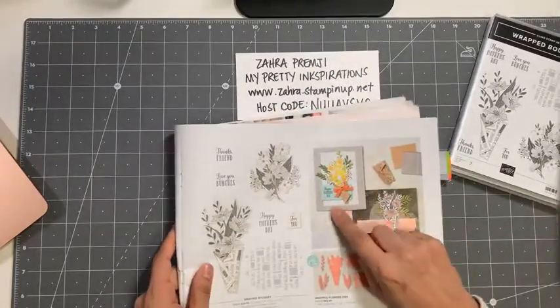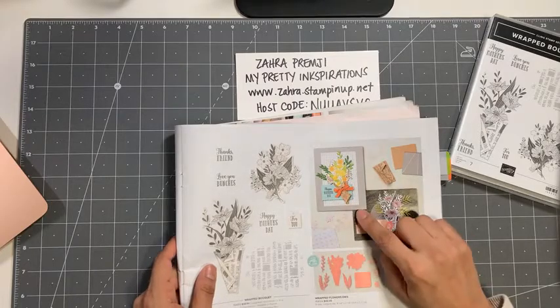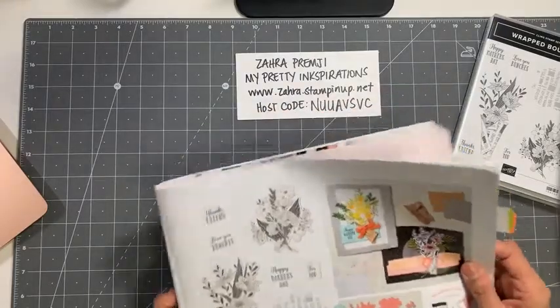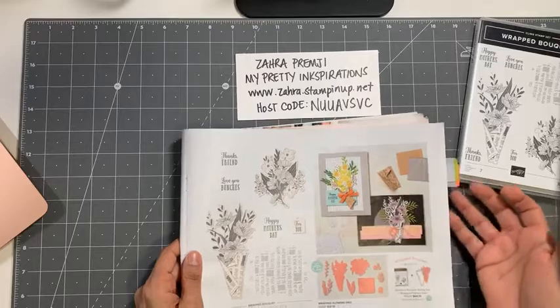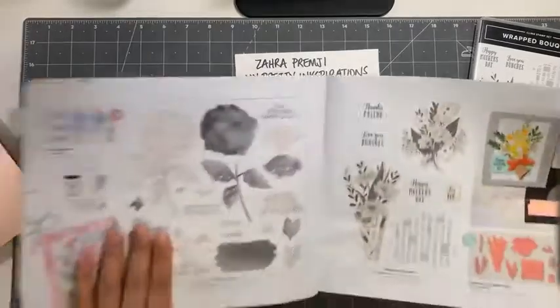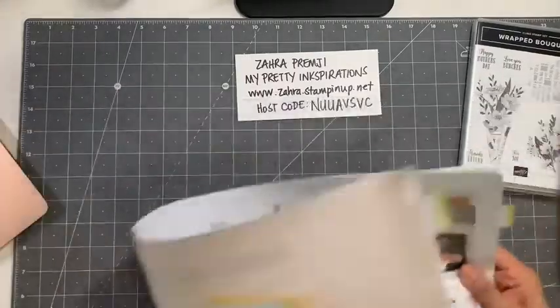The inspiration for my card comes from the sample in the catalog. I've changed it up a little bit, but it's definitely the jumping off point. And that's something I often do when I'm creating cards: I go to the catalog and look for inspiration and layouts and color combos, and use it not just as a place to shop, but as an idea book.